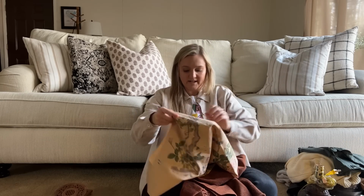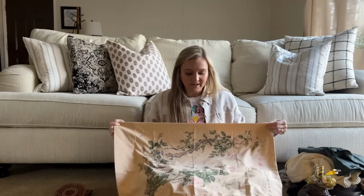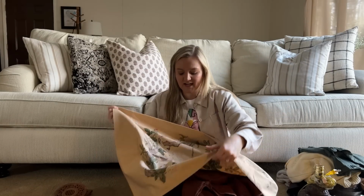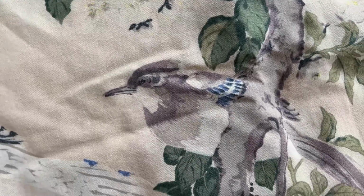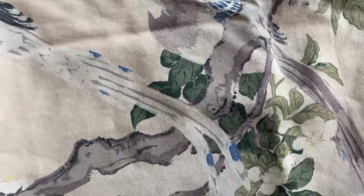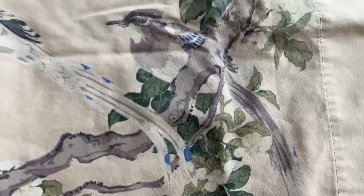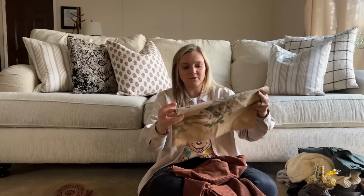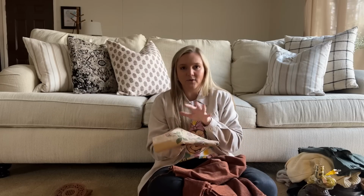So this one is actually already like a pillowcase, but I thought that the fabric itself would be great to use. It just has like a beautiful cream color and then a little bit of some soft florals, and it does have some birds, but they're very, very subtle. And so I just loved the color palette of this, and I thought it would be beautiful for taking the fabric to make a throw pillow and then adding like a textured fabric on the back of it. So just like a nice little accent.